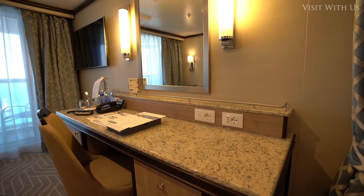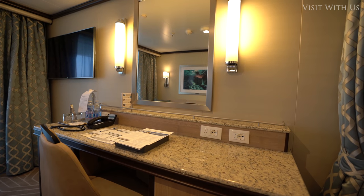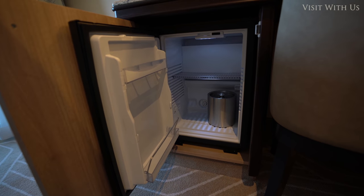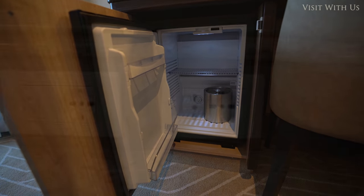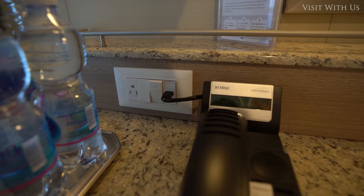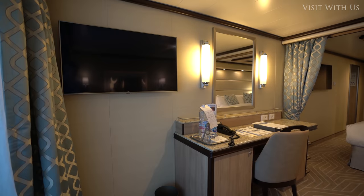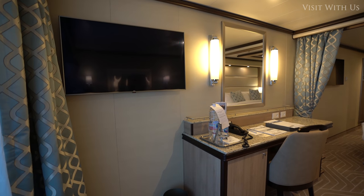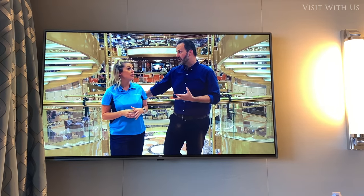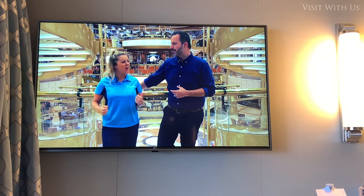The marble-topped vanity unit has lots of room for your stuff and the mirror is well lit. There's a fixed hairdryer in the top drawer and a hidden fridge that comes empty, which is much more convenient and useful than one stocked up with stuff you'll never purchase. There are Euro and US sockets nicely spaced apart to make them more usable and a US socket the other end by the phone. As it's a mini suite, you get two large flat screen TVs, one on the wall at the end of the bed and one here, so arguing over what to watch is easily solved, although who gets to watch with the volume up is another matter.